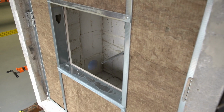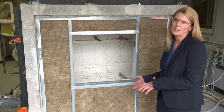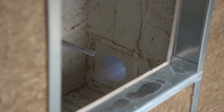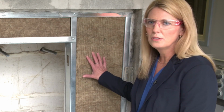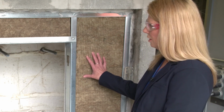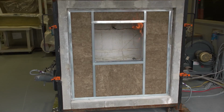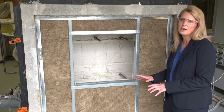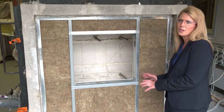This particular apparatus is the E119 small scale quarter wall test. So basically this is a wall furnace, and this would be our mock curtain wall insulated with the mineral wool insulation. And we would have a window opening here on the full scale test. We'll fill this room with fire, and we'll get to temperatures well above 1800 degrees Fahrenheit to demonstrate the fire resistive performance of the wall system itself.